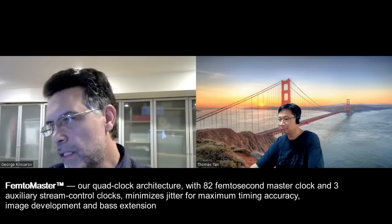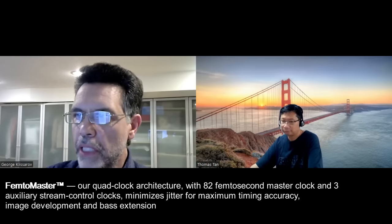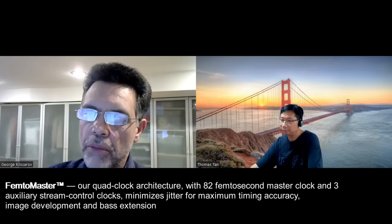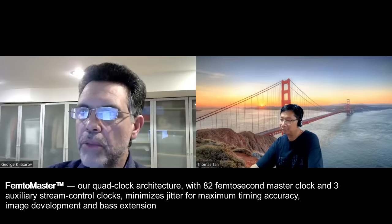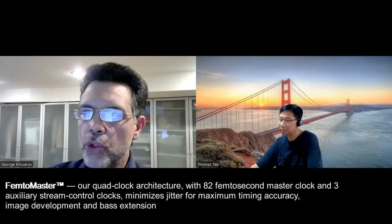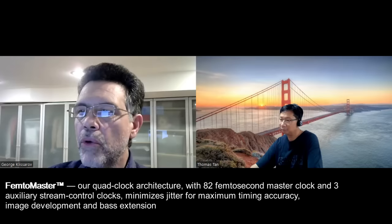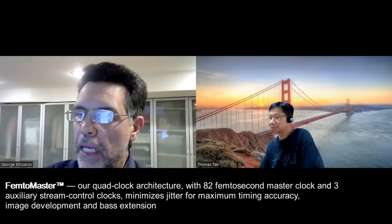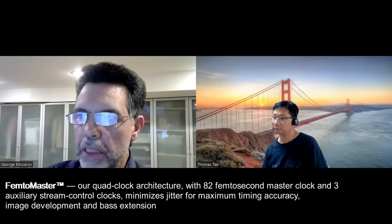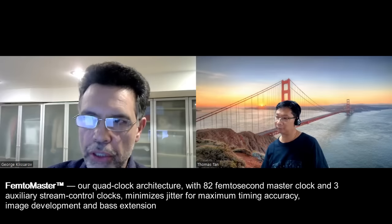Another approach is what we do. The auxiliary clocks, the three auxiliary clocks, control the transmission of data from network streaming or USB to the device. So they provide the maximum possible quality of streaming data to the internal buffer of the S82. At the end of the day, this internal buffer is like internal memory storage. That's what it is. And you read from this buffer and you give the data to the DAC chip using the femto clock.